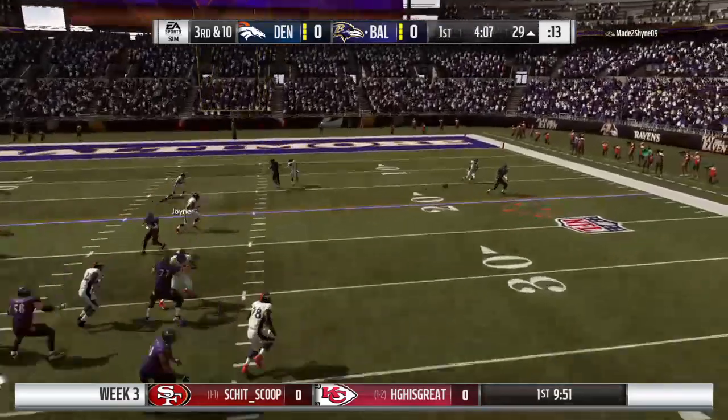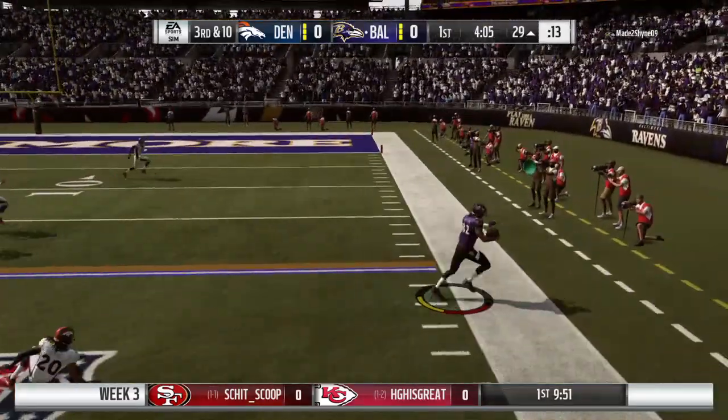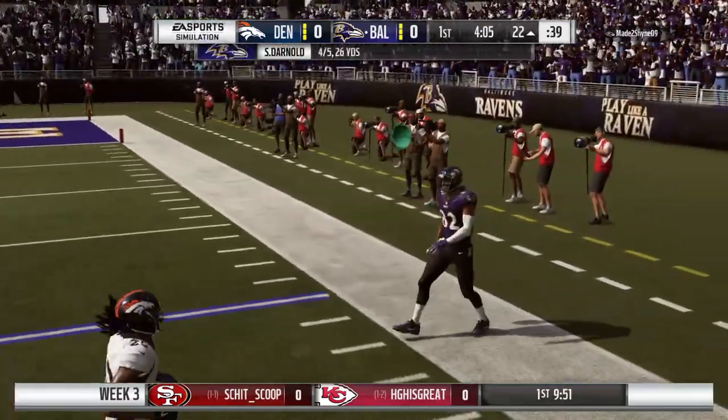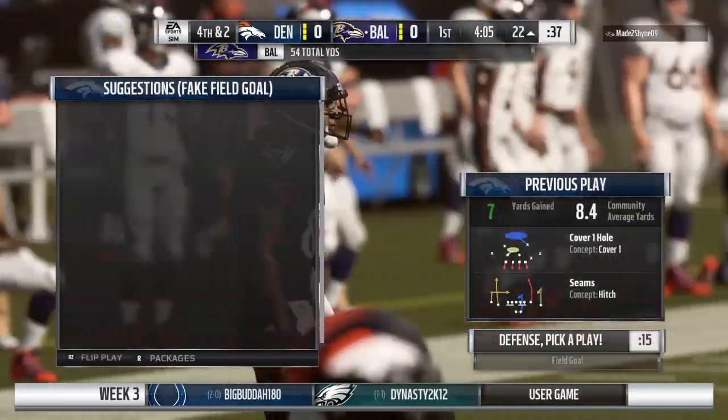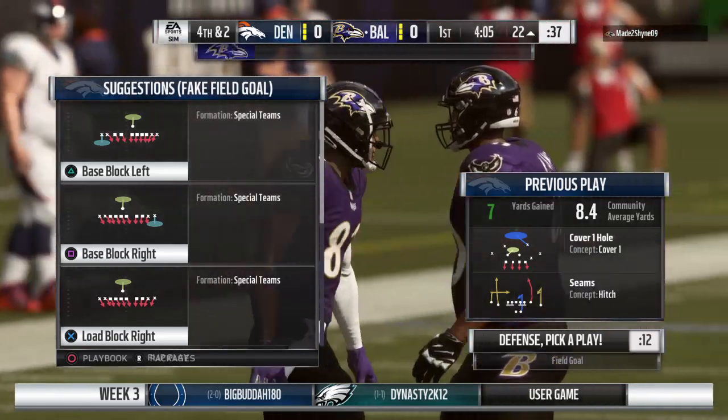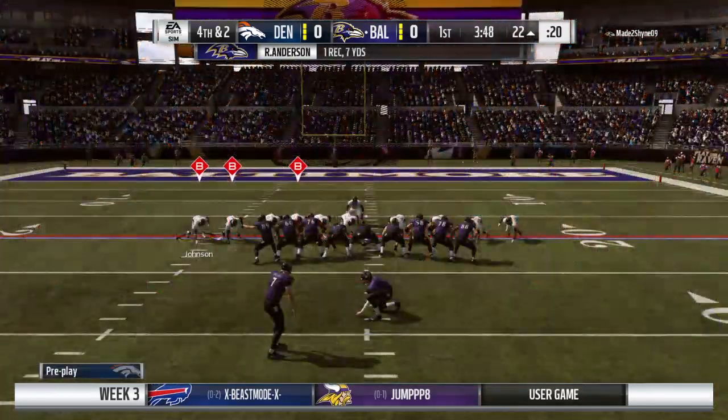Throwing here on third down, Darnold got his man, Robbie Anderson. And he'll be out of bounds as he gets this down to about the 21 or 22. They get 7 there, but it brings up 4th. And the pocket's been protected pretty good here so far on the opening drive.